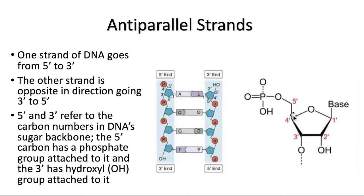Okay, so the 5' sugar is over here, and it's attached to a phosphate group. And the 3' sugar is over here, and it's attached to the OH or hydroxyl group. And it's just a way so that we can label how that DNA is organized. But the main takeaway from this is that the DNA is anti-parallel. So one strand goes like this and the other strand is upside down.